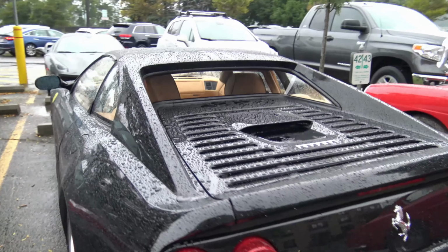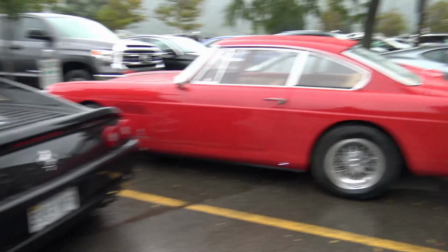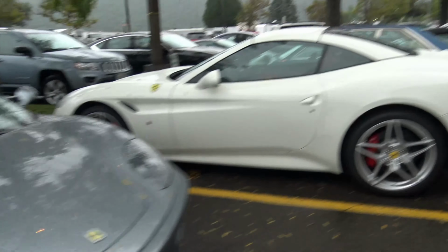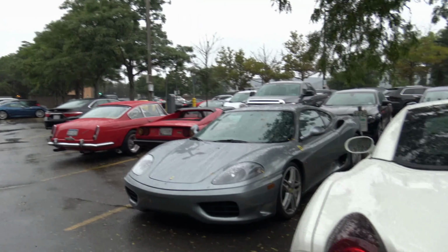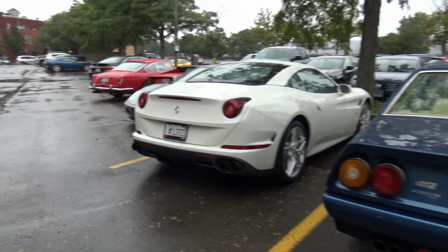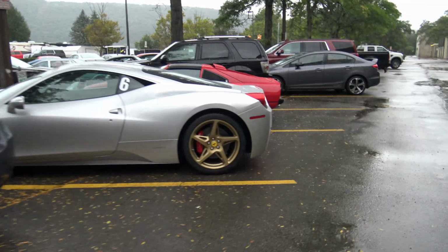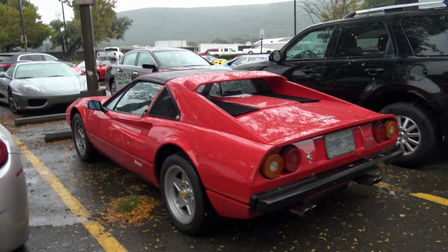GTS. This is very special too. Special car. This is also a special car. This is also another one here. There's another California here. This is so cool. All these cars are from different states. This is from Florida, this is from Ontario, Canada, this is from New York, this is I think 458 actually, also good color. There is another one.